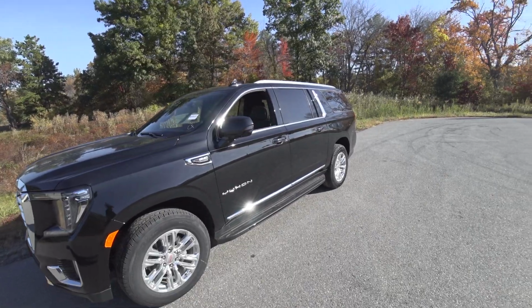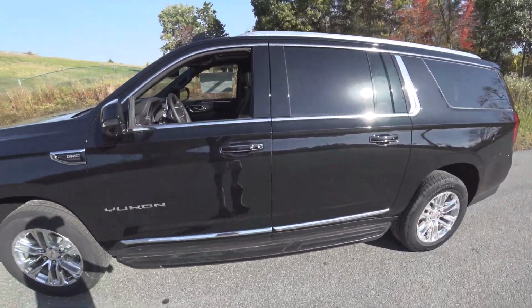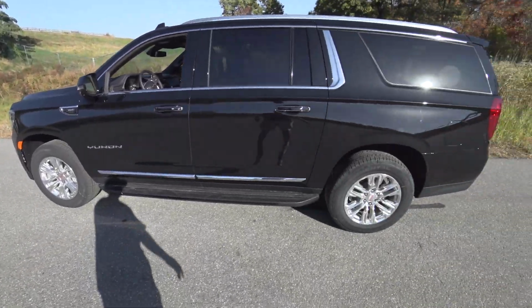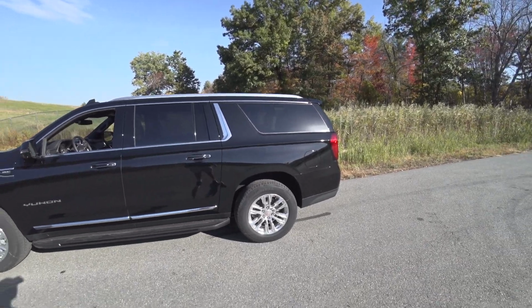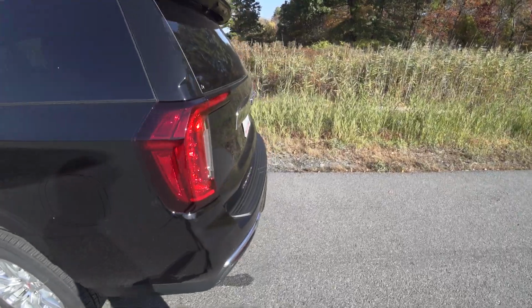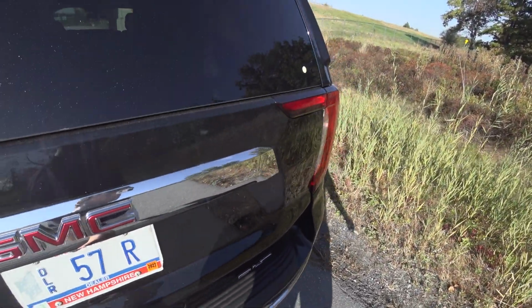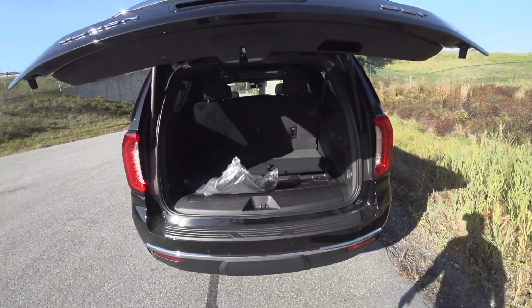Today we have the 2021 GMC Yukon XL SLT. The Yukon XL rides on a little bit of a bigger wheelbase, and it's much bigger than the normal Yukon, which is saying a lot because the normal Yukon is massive in and of itself.